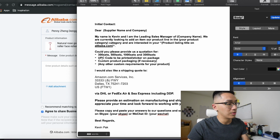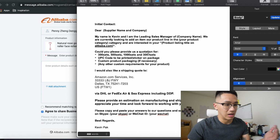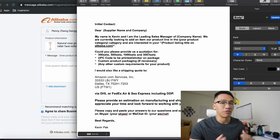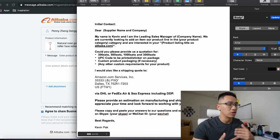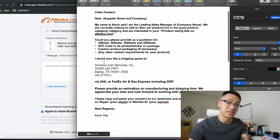And so for example, if they say for 300 sets it's like $5, but for 3,000 sets it's like $3, then maybe you can meet in the middle for $4 per unit. You know, try to stay within their range because this is the first order, and then in the future as you continue to order more units from them, you can negotiate lower. But the whole thing is, be respectful. These are people, these are business people. You want to be respectful and be taken seriously.